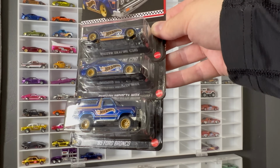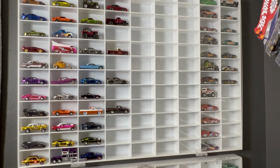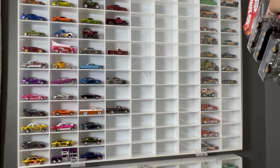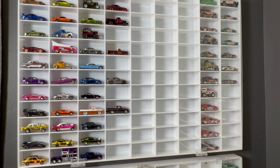It's the Skyline C210, Subaru Impreza WRX, and the Ford Bronco. Add that to what the Porsche 356 Outlaw, the 69 Mustang, and the Alfa Romeo Giulia, right? So we've got three more to add to that, and I'll do that in a separate video. But we do have some models to fill. I mentioned that one up top. We'll do that in a second, but to start, well, I've got three gaps here.